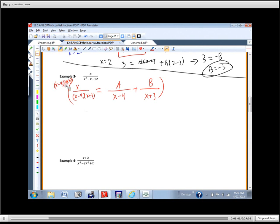Now something cool happens here when we multiply with this first one. The only thing that's left of that, because the denominators both cancel, is just x. When I multiply here, the x minus 4 cancels, so the a is still left, and we've got an x plus 3. And when I multiply over here, the b is still left, but the x plus 3 canceled, which means there's an x minus 4 left.